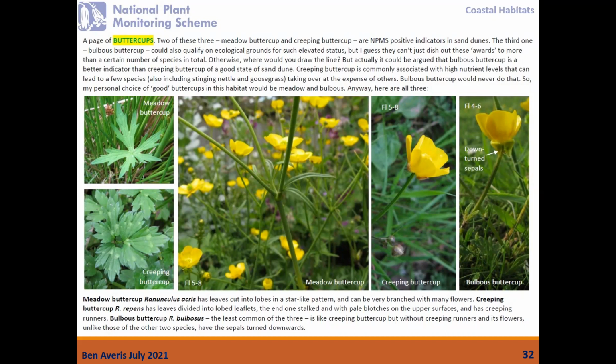Okay, try and whiz through these before we have our, if we're going to have a break, halfway through. I'll try and get through the sand dunes pictures.